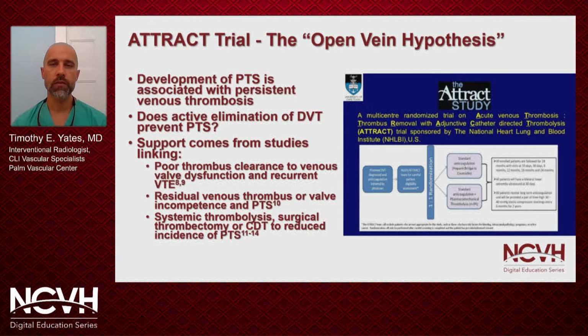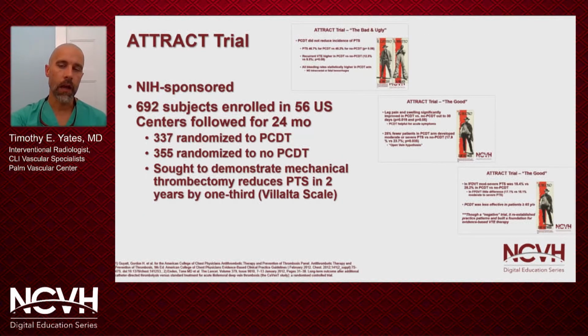And there was some support from prior studies linking poorer outcomes with poor thrombus clearance, leading to long-term valvular dysfunction, recurrent venous thromboembolism, residual venous thrombosis, or valve incompetence in post-thrombotic syndrome, and even found with systemic thrombolysis, surgical thrombectomy, or catheter thrombolysis that they tended to reduce post-thrombotic syndrome. So the question was, if we went forward with a mechanical thrombectomy single-session approach, would that, in fact, lead to post-thrombotic syndrome reduction? And ultimately, it did not.